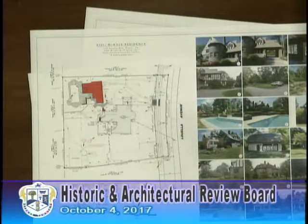And the new garage, the proposed garage, is set back to the very back of the house, and also behind the porte cochere.